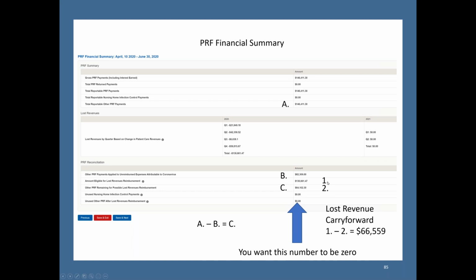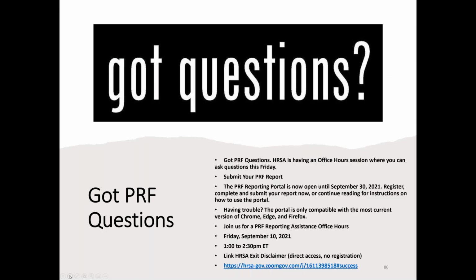In this particular clinic, we had 82,000 of expenses. I think that was the one with the tax benefit. And then we used up some of our lost revenues for this. It looks like we used up 64,000 of lost revenues. We can carry forward $66,000 worth of lost revenues for a future period to use as well. So that's the summary. That's the way you want this thing to look.